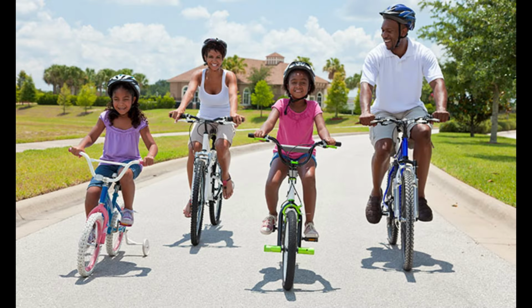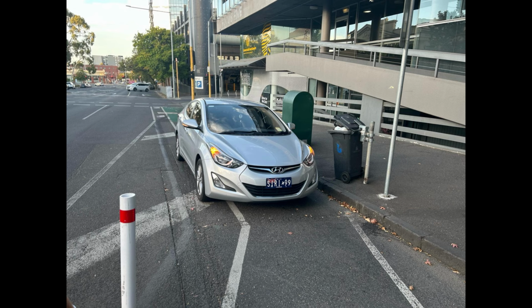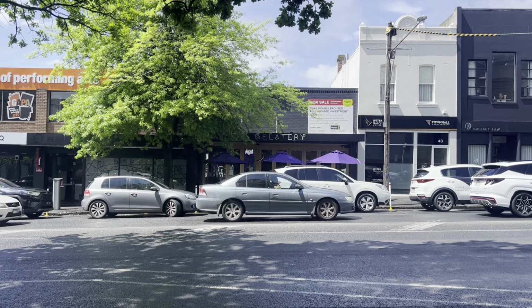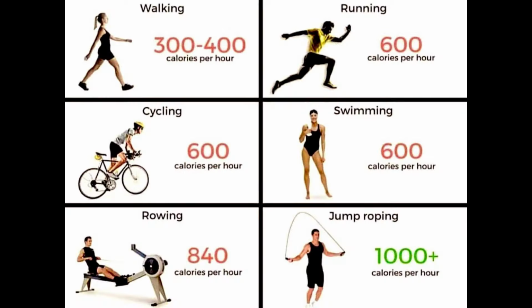If you're a family with kids and on your way to the ice cream shop on a Sunday afternoon, it is much more difficult to get the kids safely around a car that has deliberately blocked the lane. It seems that the temptation of the ice creams was too much for drivers to park 50 metres away, but that 50 metres might be beneficial and burn off some of the ice cream calories.